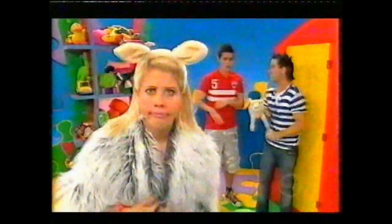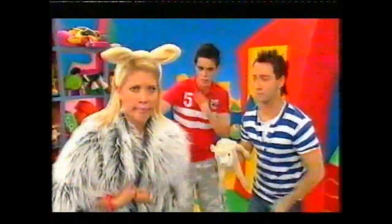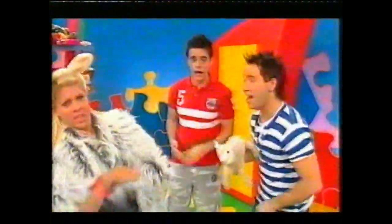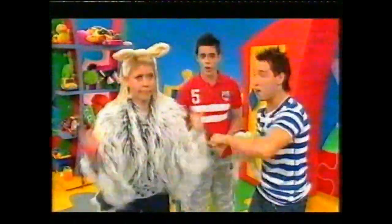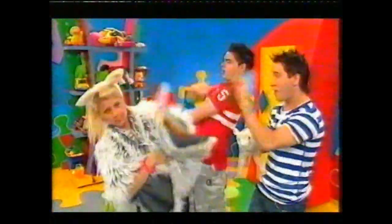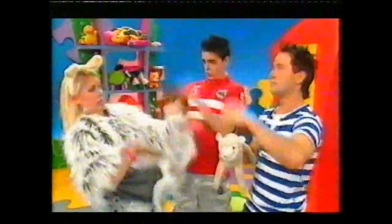Oh, poor Kel and all those flies. Maybe we should give her a hand. All right, let's go and shoo these flies away. Shoo flies, don't bother her. Shoo flies, don't bother her. Because she doesn't want your company.